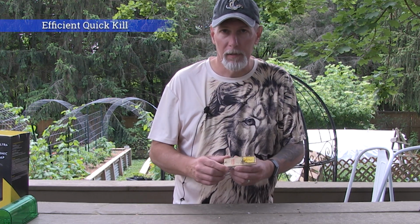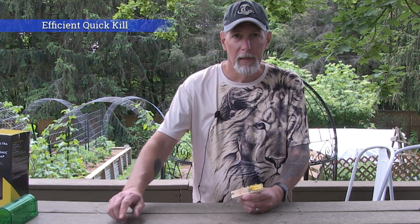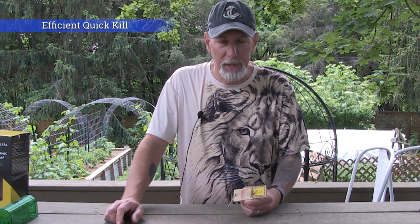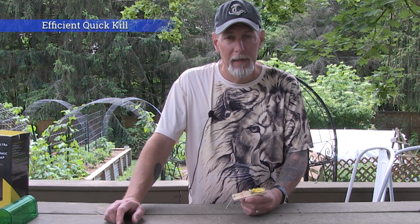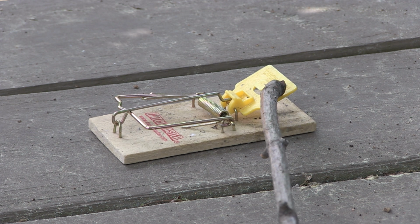The pros: they work, they kill quickly, they're a humane option of dispatching a mouse very quickly. You put on your little bit of bait, whether it's peanut butter or cheese or whatever, set the trap, and they get in there and snap, and they are done for.